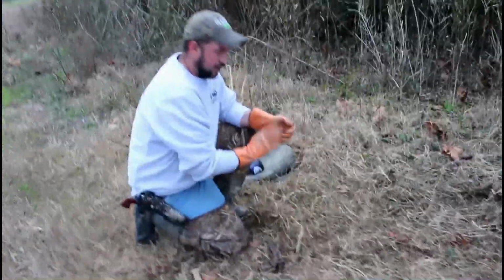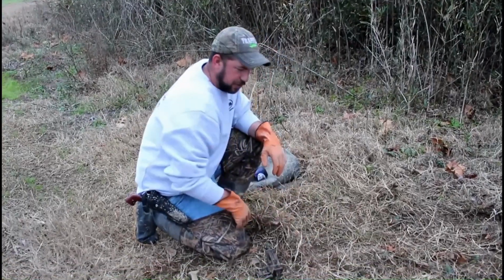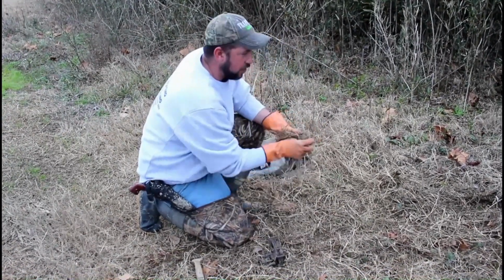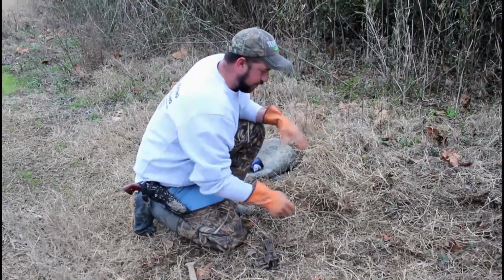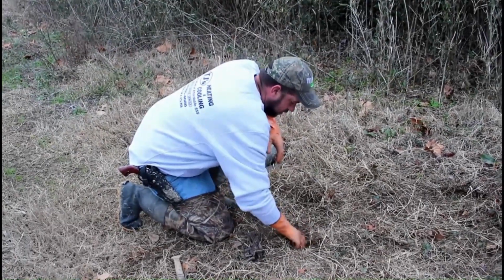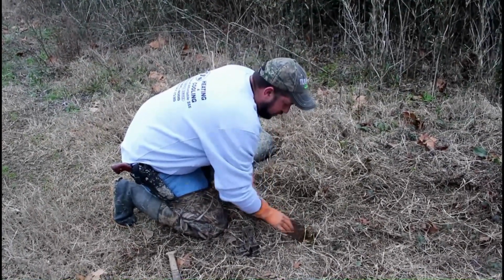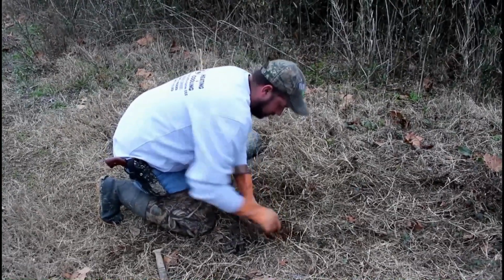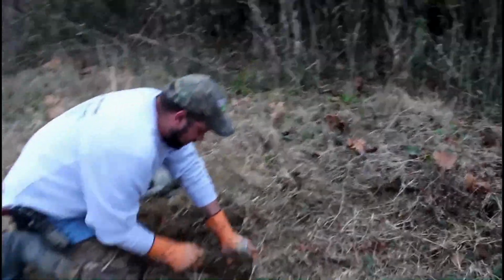Okay, we got the cat out of the set. We're going to go ahead and make this remake here. He doesn't actually have it tore up that bad, so I don't think he's been here all that long. We're checking these first thing in the morning. Find our trap bed here. Using that cookie cutter, you still have a good impression in the ground where your trap's set. Get that cleaned back out a little bit.